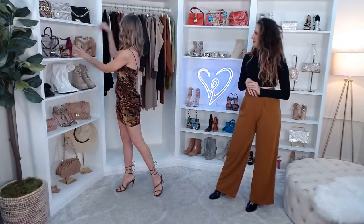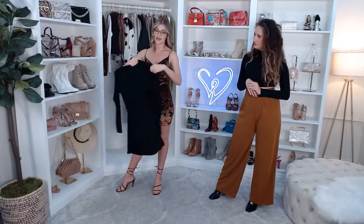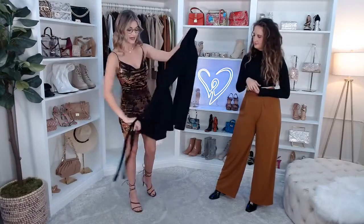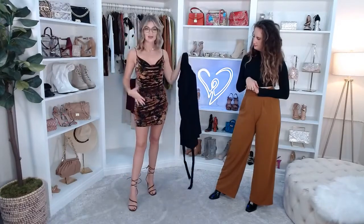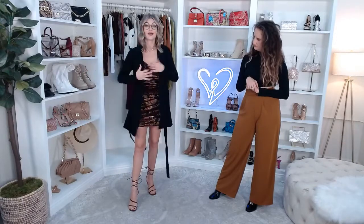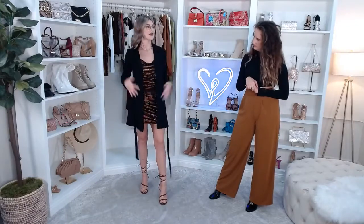Okay, next up, you guys, I just wanted to add a jacket to this as well to kind of layer it up because, of course, as we're getting into fall, the weather is going to be changing and your wardrobe needs to reflect that a little bit. So this is kind of the base of the outfit, but if you're going somewhere like a nice date or just going out where you might be walking around a lot, it's going to be cold outside, I wanted to grab this trench coat because I thought this would be really cute.